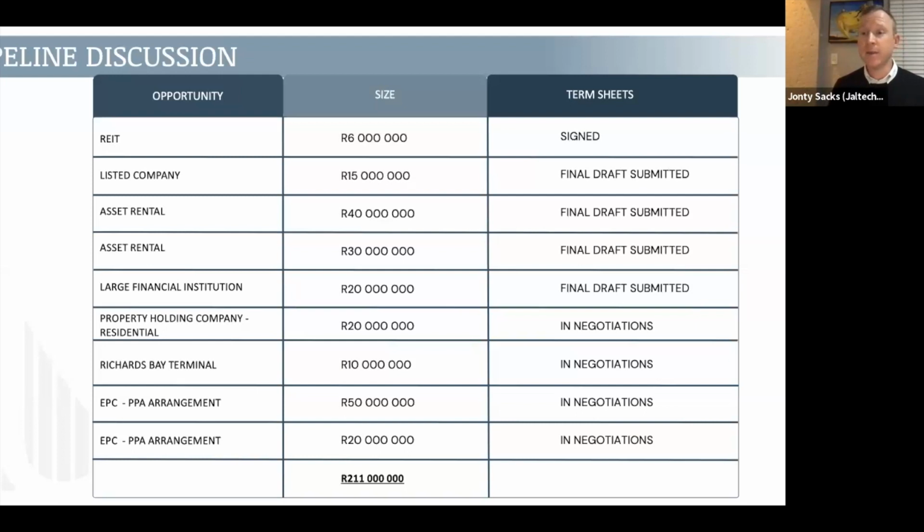They've got end customers who want to buy electricity. We're going to provide them with the equipment. They're going to manage it and sell electricity to their end customers. And as you can see in the far right-hand column, we've got 1 signed deal. We've got 4 that are really in the final rounds of negotiations. We're quite confident that we'll close these, and we have a couple in negotiations. And these add up to 211 million Rand.